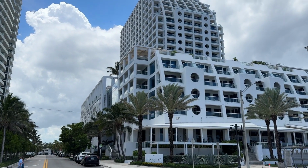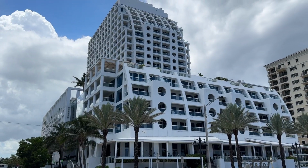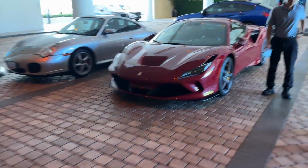Or is it the Hilton Conrad? I don't know. It's kind of like Enzo Ferrari or the Ferrari Enzo, because like the cars. Well, anyway, in any case, let my co-star do her thing.